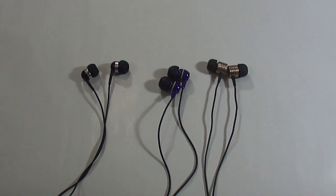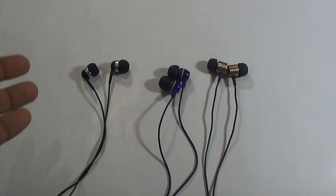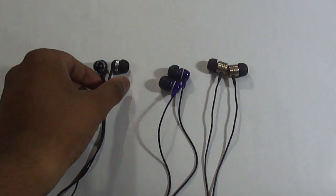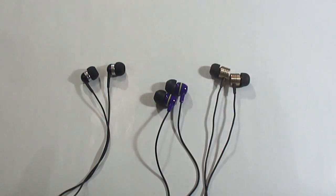Hey guys, this is Swapnil, and in this video I'm going to be doing an ultimate comparison between these three budget headphones, or rather earphones as I should say, available in India at a price below 1000 rupees. So the three headphones which I have today are the Creative EP630, the Skullcandy Spoke, and the Xiaomi Mi Piston.